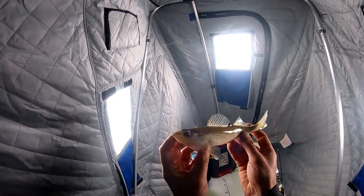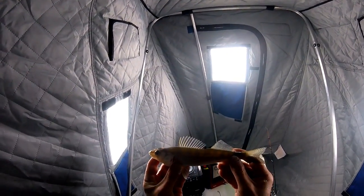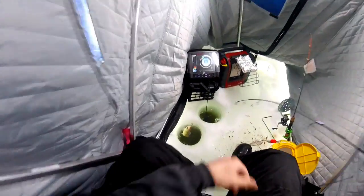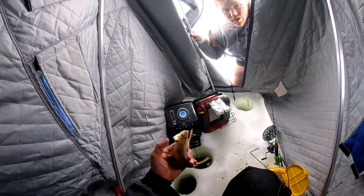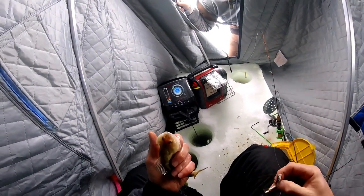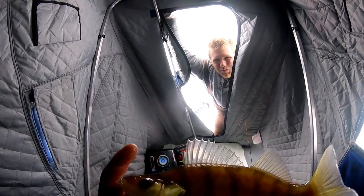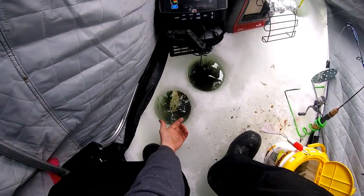Little freaking walleye. True trophy, Steve. True trophy. These are looking good, though. You can't catch them much more mean than that. Feisty little fang. All right, buddy. Time to get back to it.